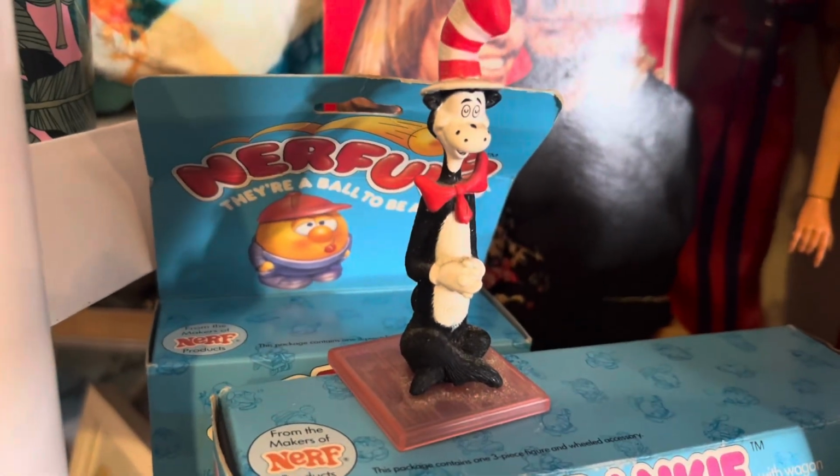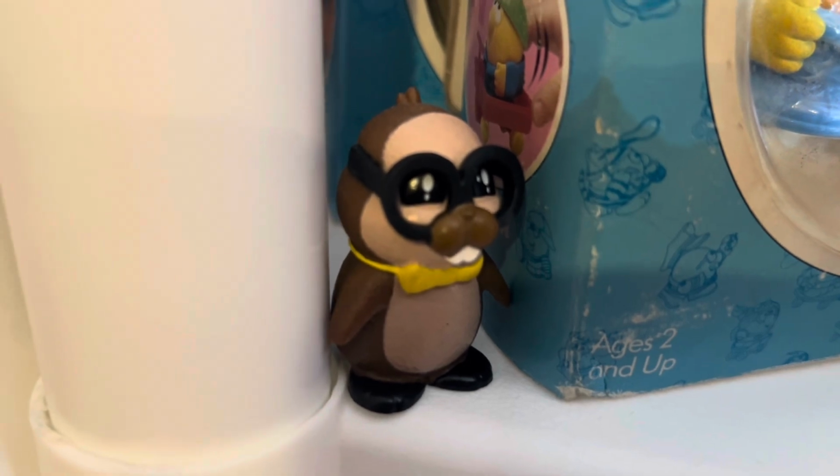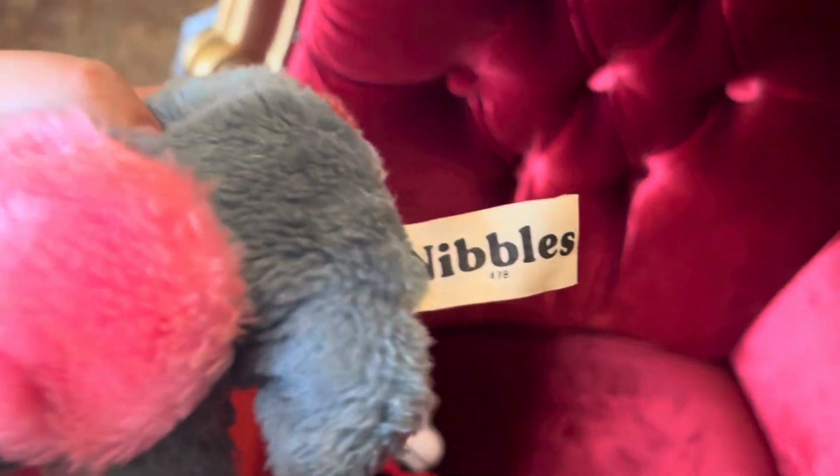I have a Dr. Seuss figure. He's worth about $5. And this little otter from Ryan's World worth about $4. I have this Dr. Seuss Cat in the Hat plush worth about $12. And then we have this Nibbles plush from 1975. He's worth about $15.